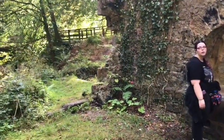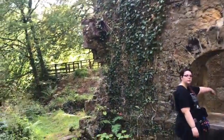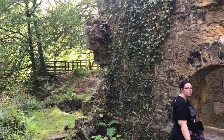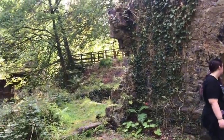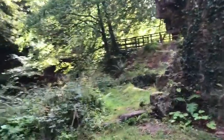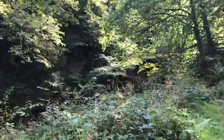That's where the water was. So this would probably be what I respect will probably be the factory floor. Yeah, but the water's that side, so they would put a wheel going in the water so they could get the wheel turning for the power.